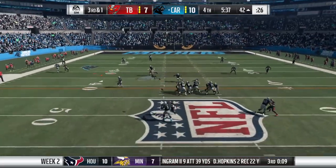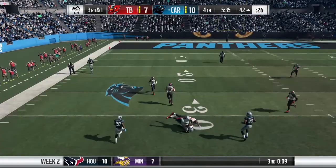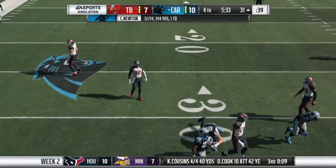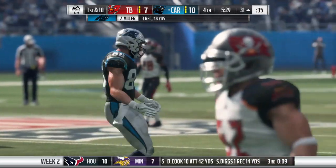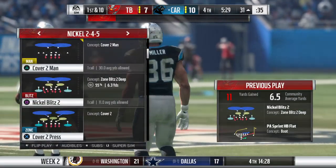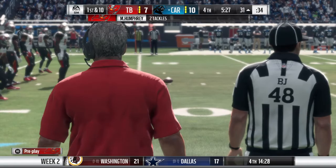Now it's Newton here off the bootleg. The catch made by Miller. And he's going to get to the 31, enough for the first down. It's a gain of 11 yards that time, and it produces a new set of downs.